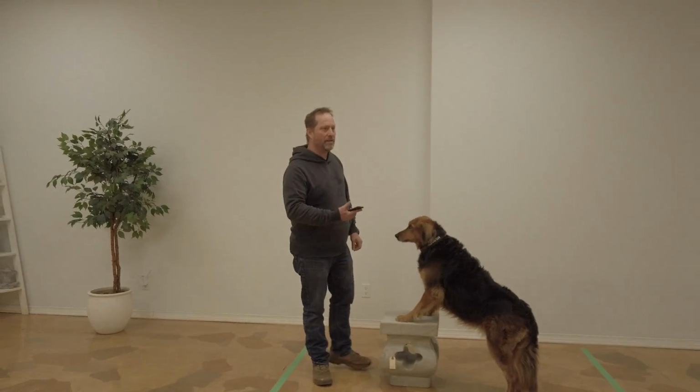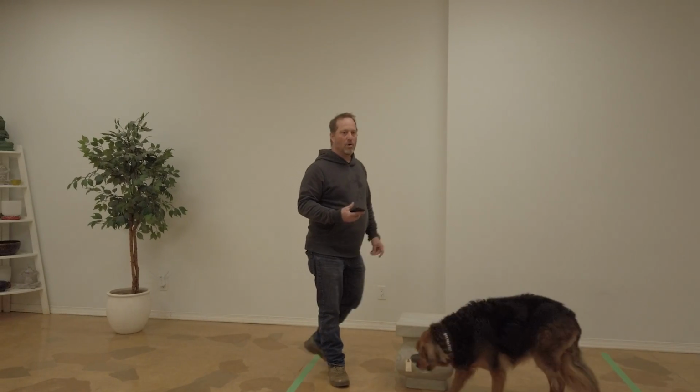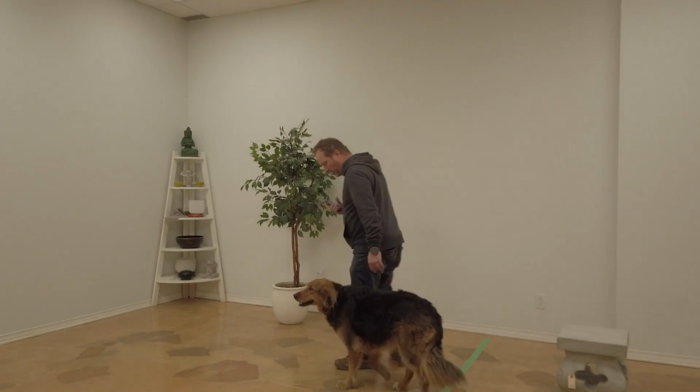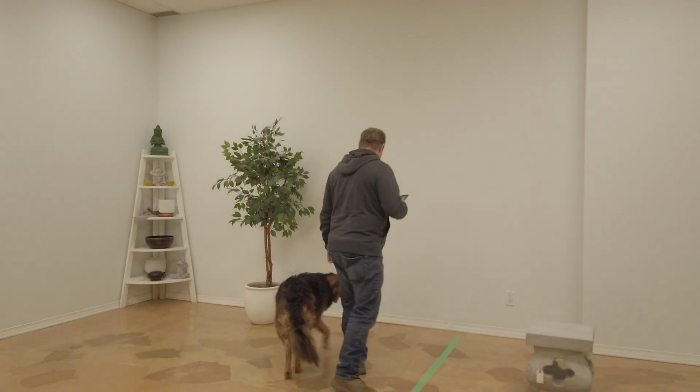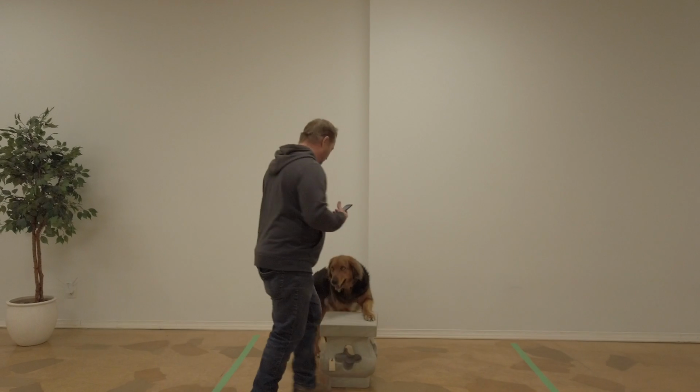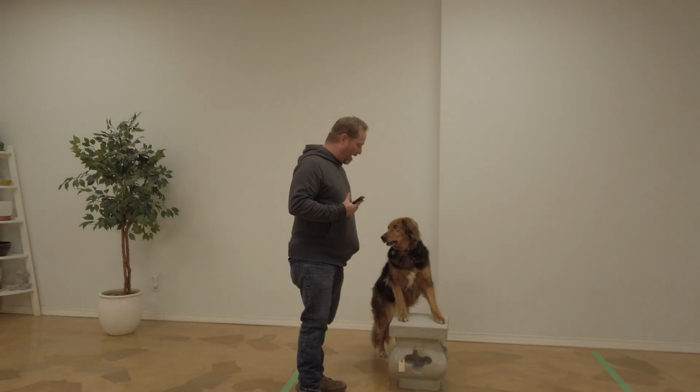Again, don't be afraid of the high-pitched voice. It is not a problem. Women find this a bit easier because it's kind of a nurturing type thing. But if you really want a good response from your dog, be dynamic and animated with your voice. Holly, up. Come this way. Good. Heel. Oh, good girl. And other side. Up. Oh, good girl. Wow.